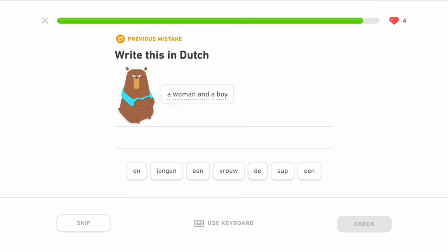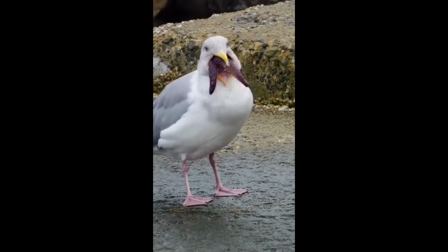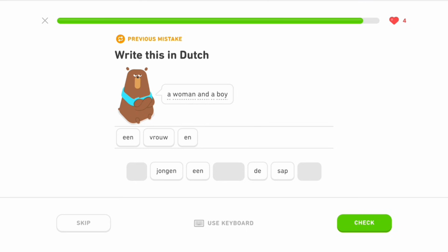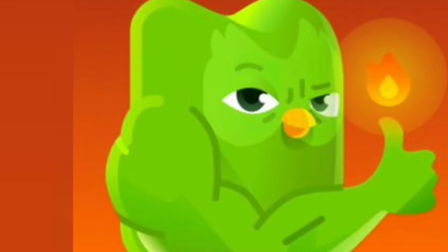But here's where it falls apart. It doesn't teach pronunciation properly. You can repeat words, but the owl won't tell you if you sound like a choking seagull. It lacks explanations. Why does Dutch have de and het for the? Which words use which? Duolingo says, good luck, buddy.